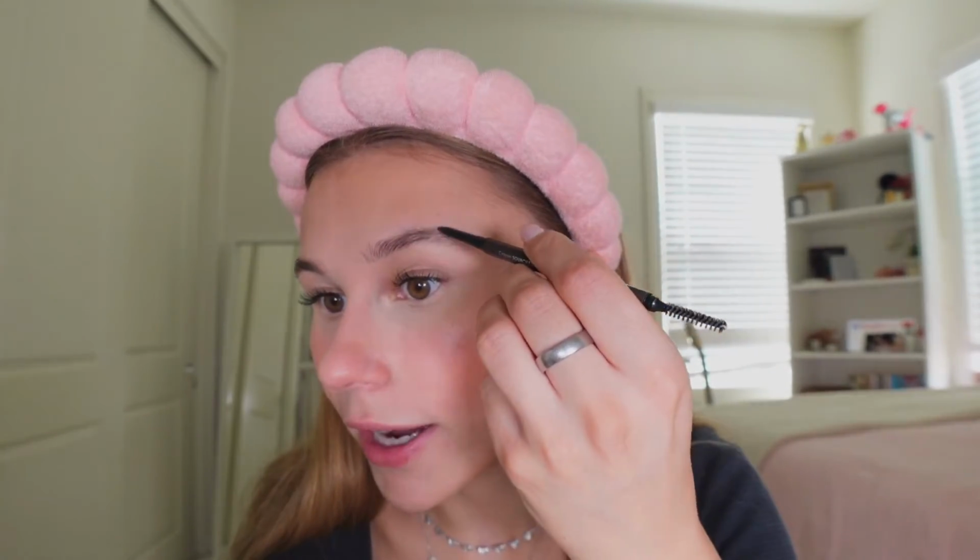I'm just using the spoolie side to brush out my eyebrows a little bit, and I love the thin spoolies. And I like how thin it is. I like how it's like a more fine pen. I'm trying to add little hairs so it looks more natural. Oh my god, wait, you guys. Sephora is like popping off right now. When I brushed it out with a spoolie, it did it so nicely too.